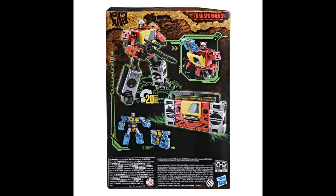But when you look at the alt mode, they've done quite a bit of retooling to achieve that alt mode. And it's mostly in the arms and the legs to really change it. I think the torso is almost identical, but then again, they changed out the whole chest piece for the eject and all that. And when you look at the little eject figure, they went with short and stumpy.